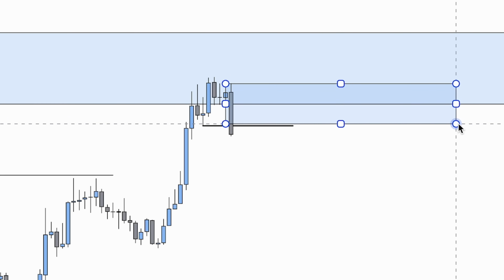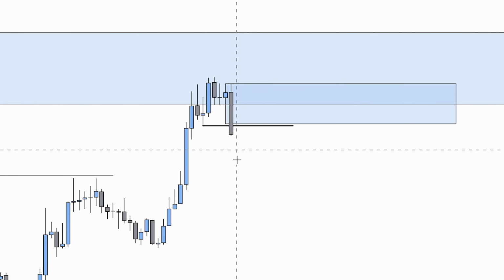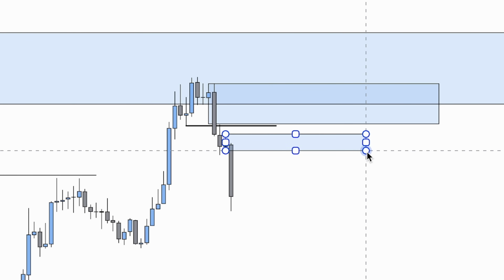We can mark out the demand just ahead of this impulse. Realistically now, if we were to pull back, we could look for a short. Now, I didn't immediately place an order. I actually waited to see a little bit more significant downside. And we also created something interesting here, which is what we would call an inducement zone.